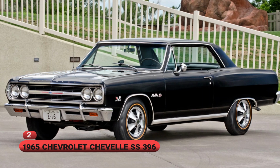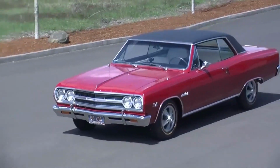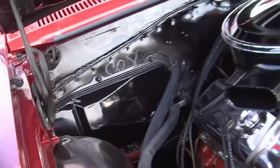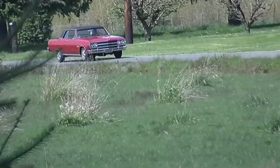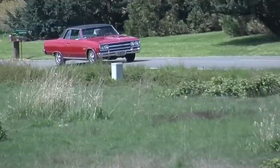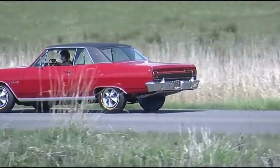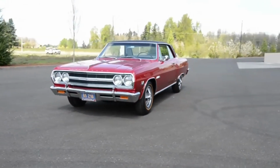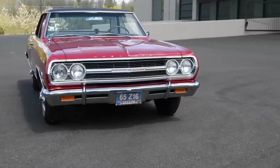2. 1965 Chevrolet Chevelle SS 396. Chevrolet fired back at Pontiac a year later with the Chevelle SS 396, featuring a monstrous 396 cubic inch V8. It was capable of delivering 375 horsepower and ran the quarter mile in just 14.60 seconds, blisteringly fast for its time. The Chevelle made a bold statement, proving that Chevy was a heavyweight contender in the muscle car arena.